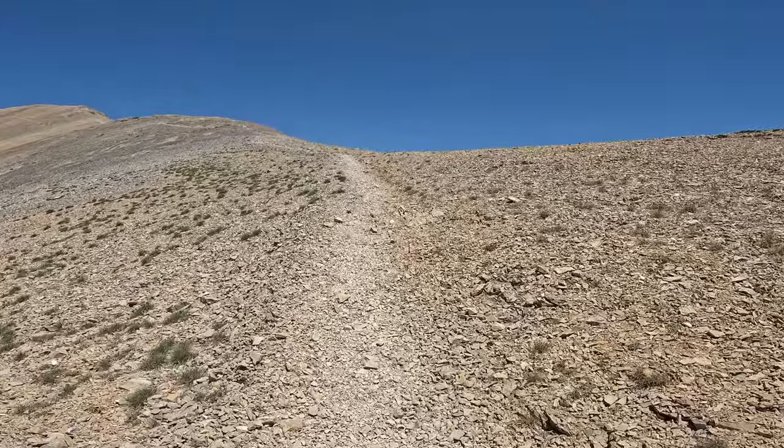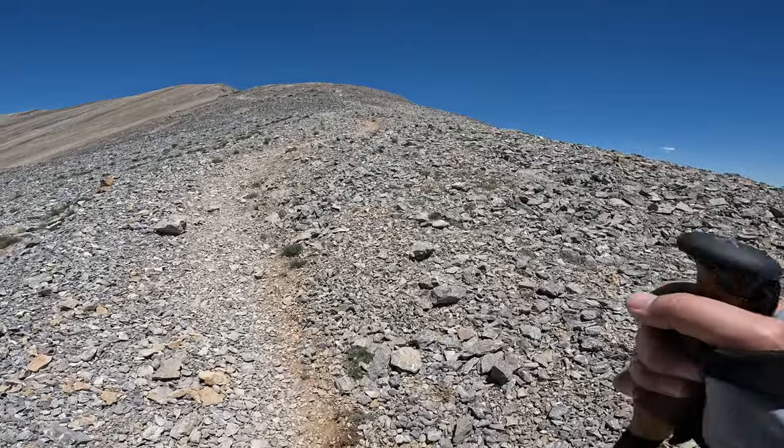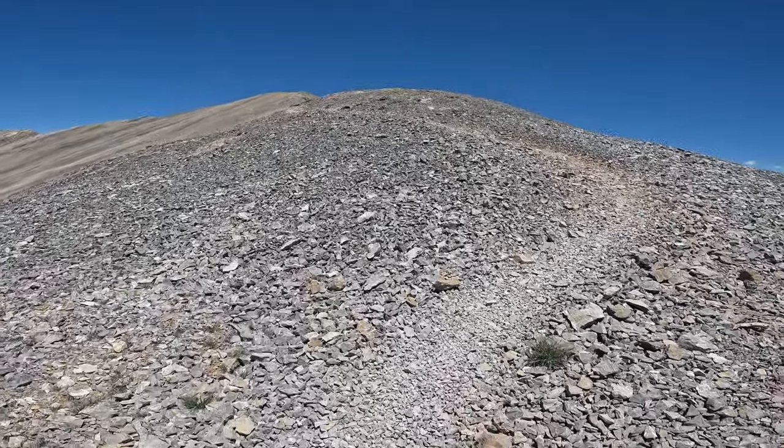This will be the terrain from here on out, so it's good to pay close attention to the weather and watch for storms forming in the distance. Take it from me, you don't want to get caught out here in a thunderstorm.